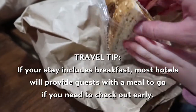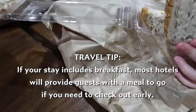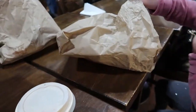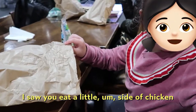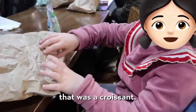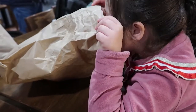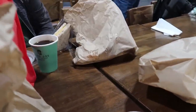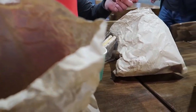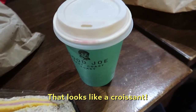Here. Here. No, do you move? Oh, you want to move it? Okay. How am I a little chicken? I saw you a little slide of chicken. No, that's not chicken, that was a croissant. What? I don't have one. Do you want to see, Daddy, what kind of croissant snacks do you have? Do you have one that looks like a chicken? Oh, how about that one? You want this one? Yeah. It's like a croissant.